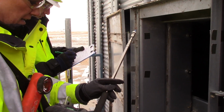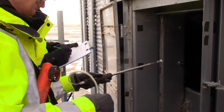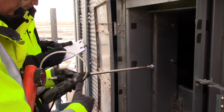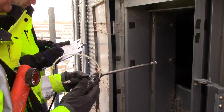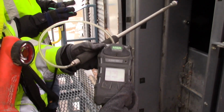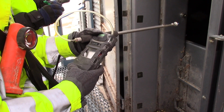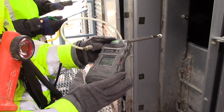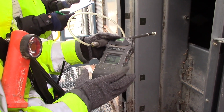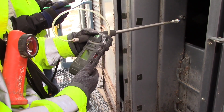So when we check the air, we always want to check it at multiple spots in the bin, just to make sure that the air quality is the same or good throughout, right in that 19.5 to 23.5 range. Normal ambient oxygen is typically 20.7 or 20.9. Today we're reading 20.8. We always want to get a fresh air reading outside of the bin so we know what our sensors are sitting at after they've gone through a daily bump test or a monthly calibration as required.